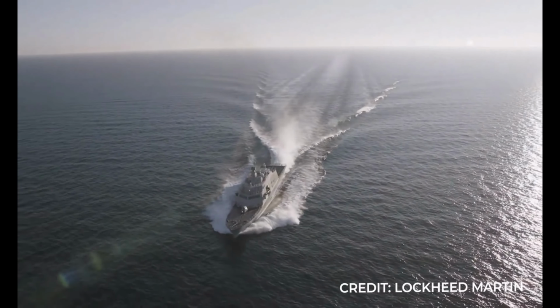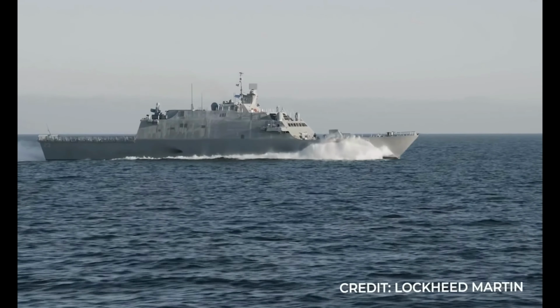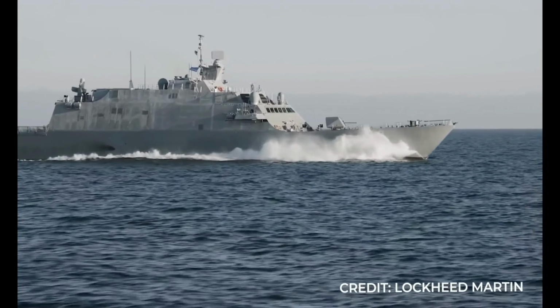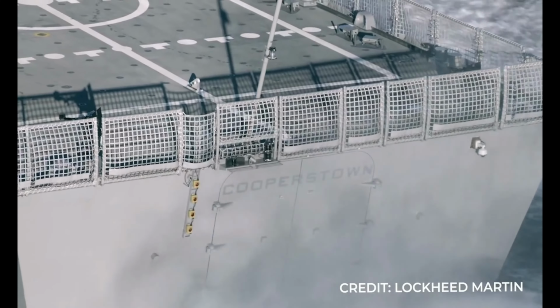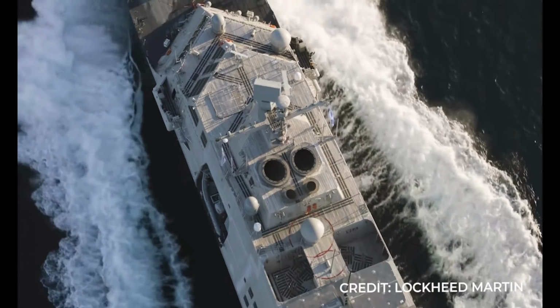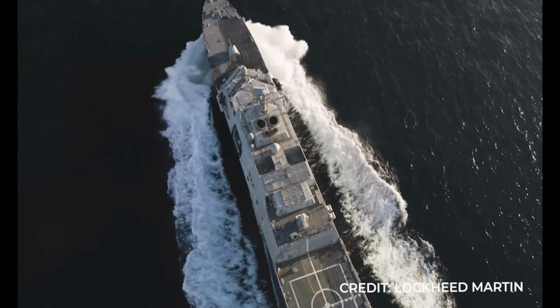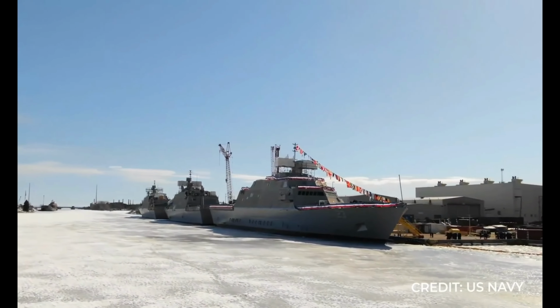Fincantieri Marinette Marine, a shipbuilding firm located in Marinette, Wisconsin, was awarded a contract in December of 2010 to construct the LCS-23, a Freedom-class littoral combat ship of the United States Navy. Later, in 2015, during a ceremony at the Baseball Hall of Fame honoring World War II veterans, it was announced that the ship would be named the USS Cooperstown, the first naval ship ever named for Cooperstown, New York.